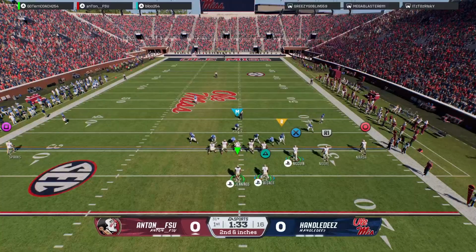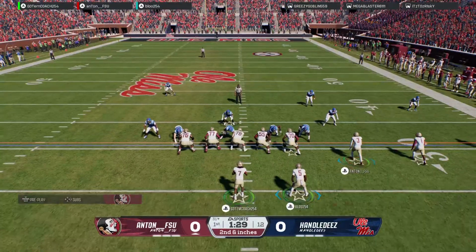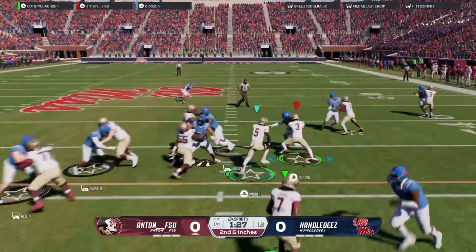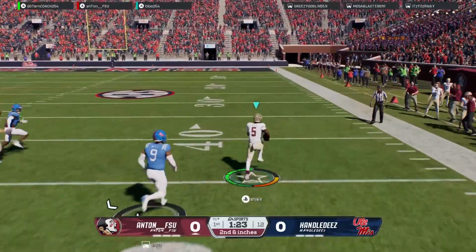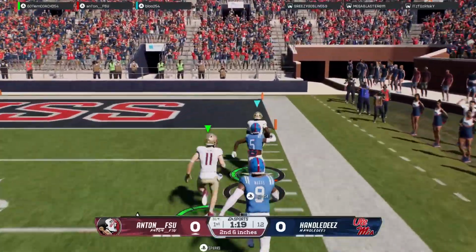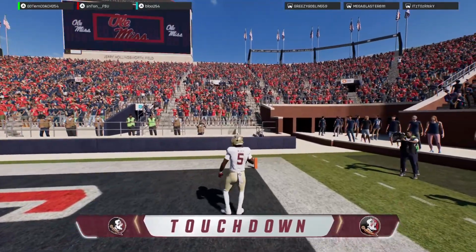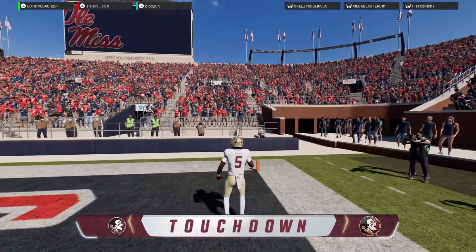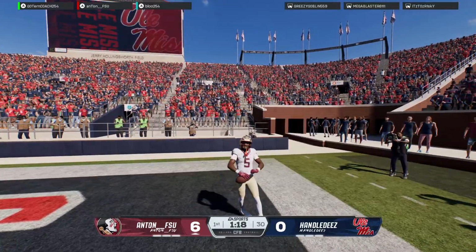And the Knowles come to the line. This situation, you might see a shot play. They'll keep it on the ground. Could be an alley. Sweet spin. At the 20. Touchdown, Florida State. Great job by the back on the option. Number 0 in the end zone.